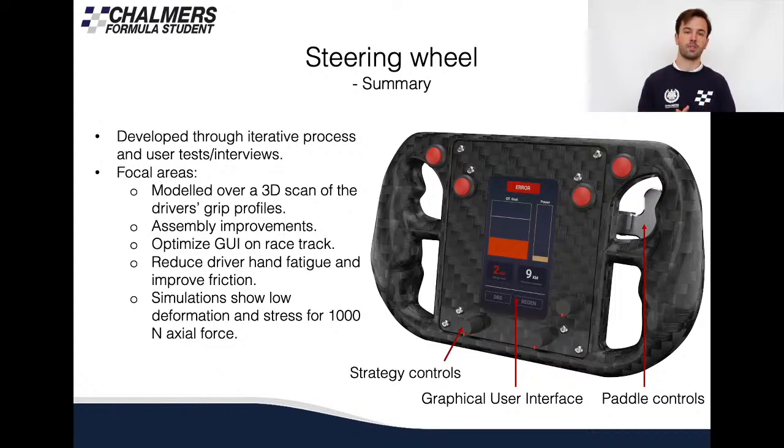The controls are positioned to be within a certain thumb radius, ensuring comfortable interactions on track, as well as paddles for regen and torque vectoring control. For the graphical user interface, a usability test was performed on the drivers to help the low voltage subsystem design the color scheme and properties for racing situations. This is to convey information effectively without being a cognitive burden on the driver. The steering wheel is finally dressed in a friction material. Stress tests show an improved lower deformation in an impact situation than the previous design without being heavier.